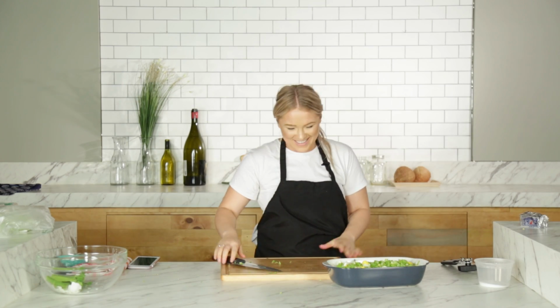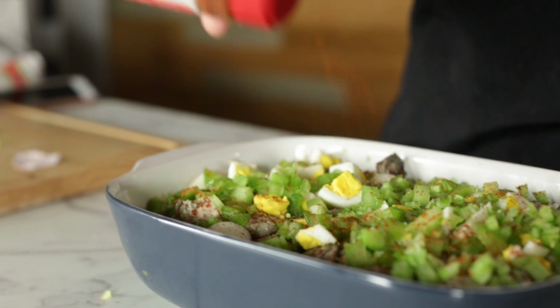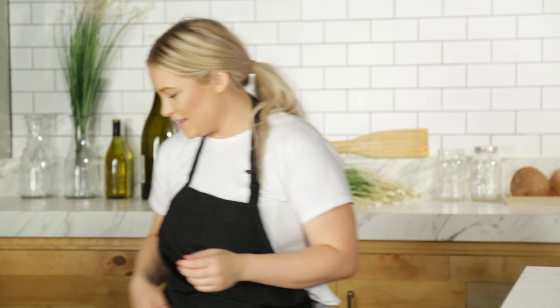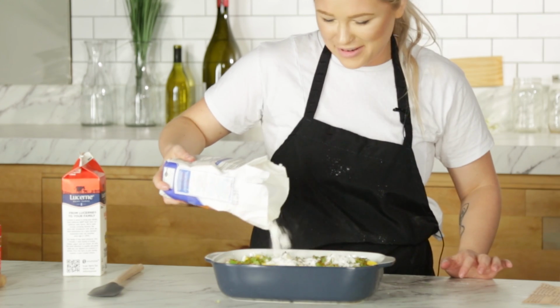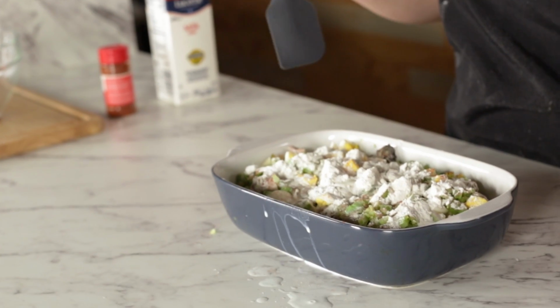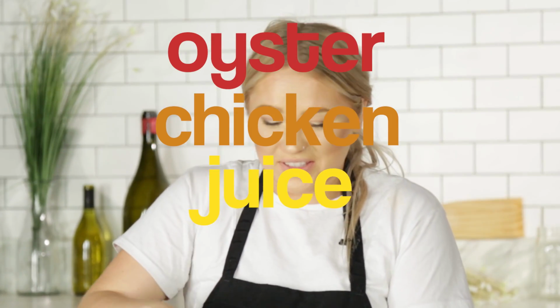Now for the seasoning. They say salt and cayenne, which is a little bizarre. I don't want to get too heavy-handed with this cayenne right now, but actually maybe I should. I'd prefer my mouth be numb when I bite into this. Yeah, this is actually the most confusing part. Moisten with flour and a gill of milk. Still don't know what a gill of milk is. I, fortunately, am not from the 1910s and I have a cell phone, so I'm gonna look it up. Okay, it's a 1/2 cup. I guess just gonna go for it. Oh, okay. I'm assuming I have to stir it up. The milk at the bottom is now like the oyster chicken juice water.